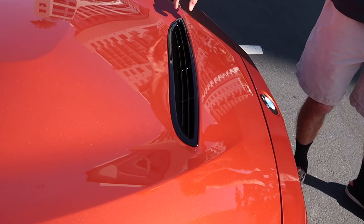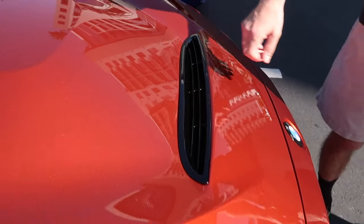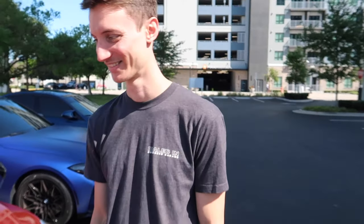True, because there's a little bevel around the edge. And this one's kind of like, it's all right, it's not bad. Only he's looking that close. For us, we probably wouldn't notice, but he's looking at his car super detailed every day.